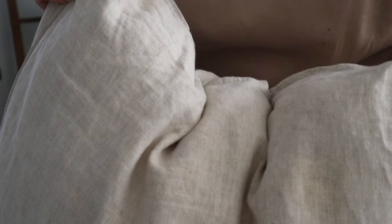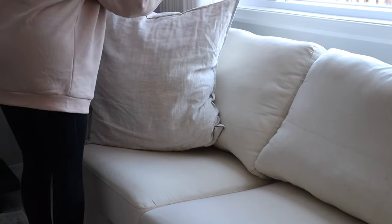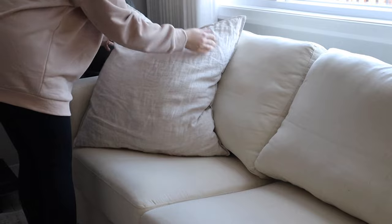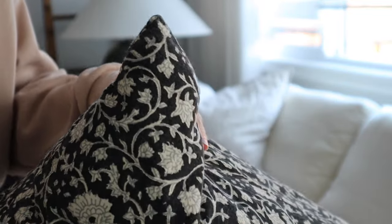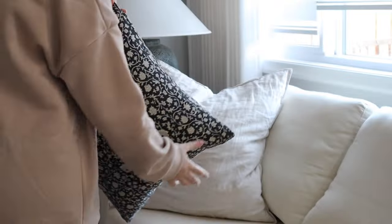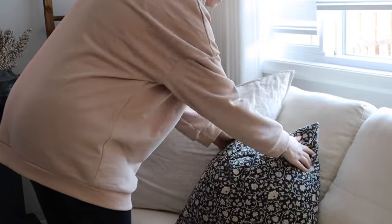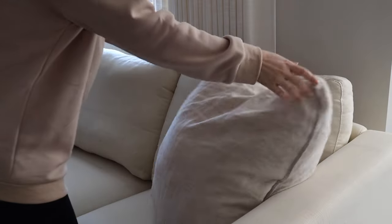And for this sofa, I am keeping it neutral and I'm just filling it out and making it cozy, because we definitely spend a lot of time on this sofa and we like to just get nice and cozy and watch TV as a family. And it is in our main living room, so we definitely utilize this space quite often.